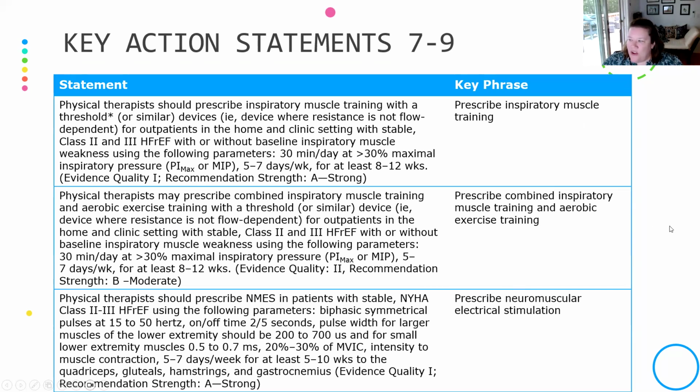Here are 3 other adjunct therapies to think about. One is inspiratory muscle training. We've seen some good evidence come out that the process of heart failure causes muscle changes throughout the body. It's not quite known why or how that process works, but we know proximal muscles especially become weaker. This includes your ventilatory muscles. So some of the symptoms of shortness of breath can be mediated by doing inspiratory muscle training.